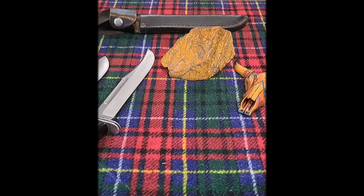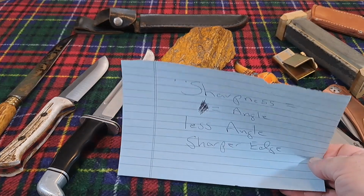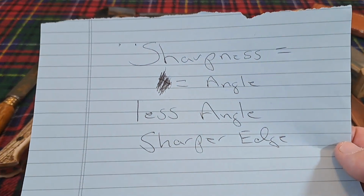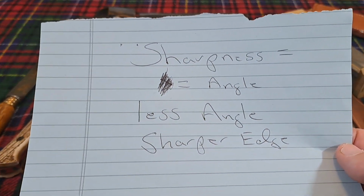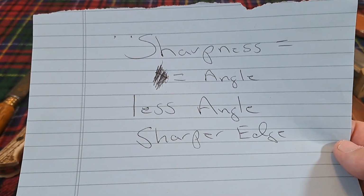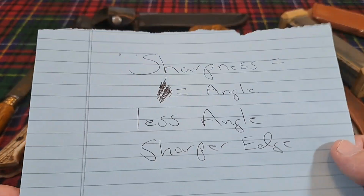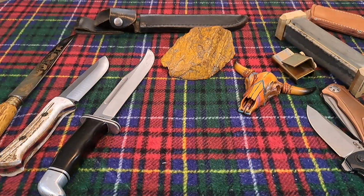All right, so let's get into this blade sharpness and what it's all about. Blade sharpness really boils down to this, guys. Sharpness equals the angle of the edge. The less of an angle you have, the more acute that angle is, the sharper the edge is going to be. That's pretty much the bottom line.